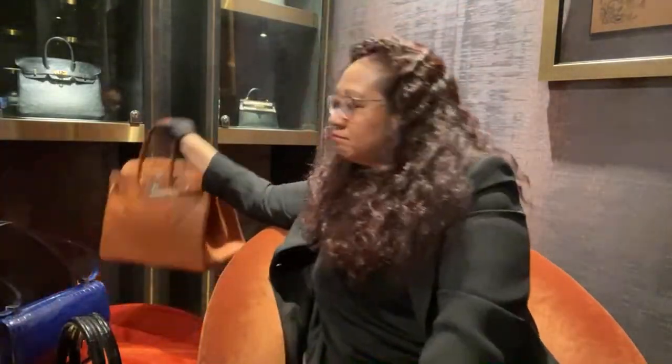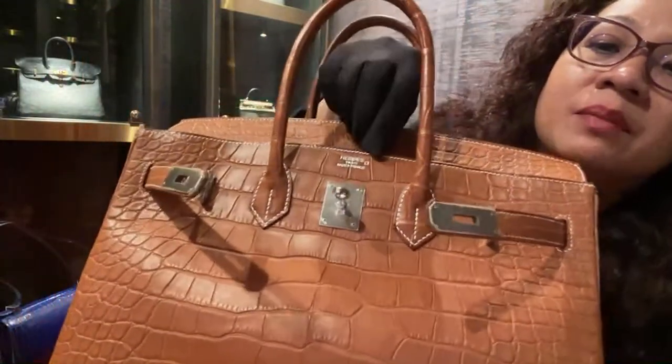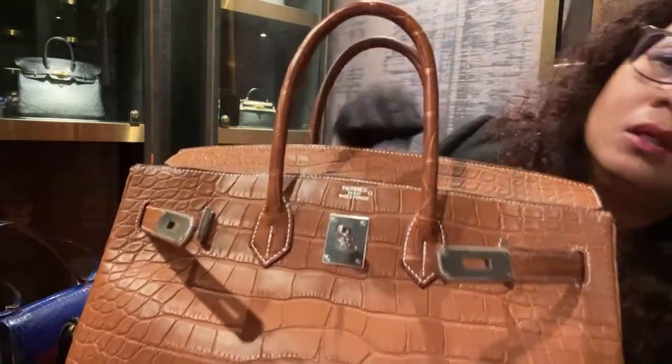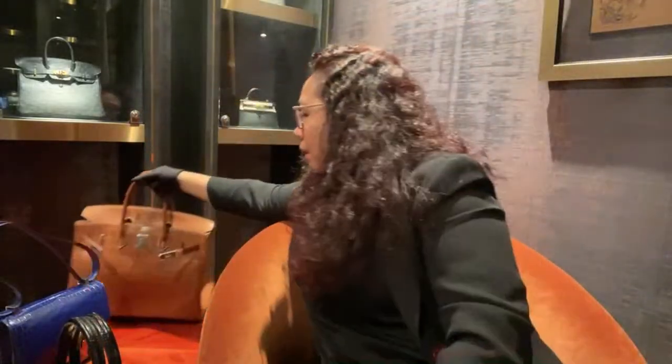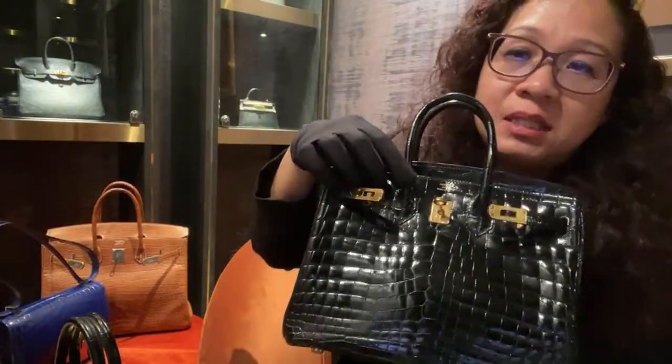And how about for alligator? Simple enough, you can see the symbol there again. It's a square. So when you open up the bag, right next to the Hermes stamp, you would see the symbol and you will know whether it's a crocodile or an alligator.